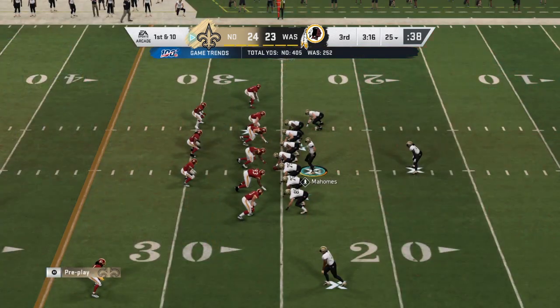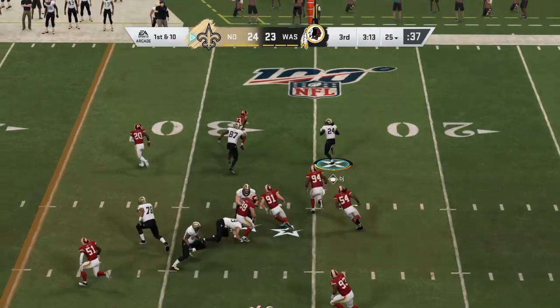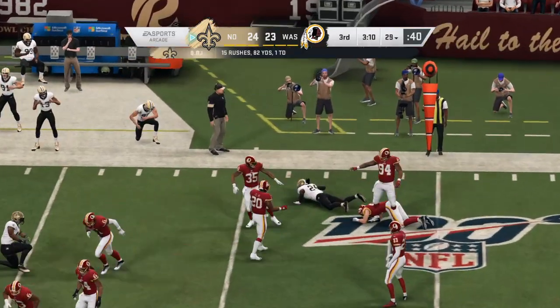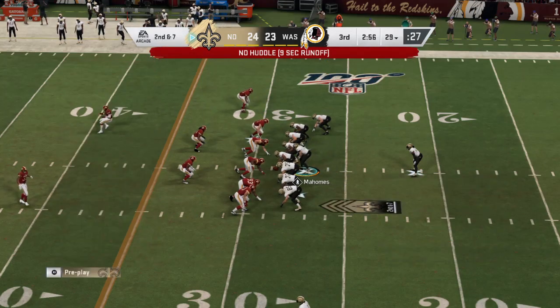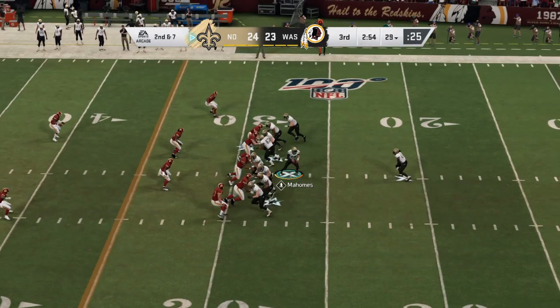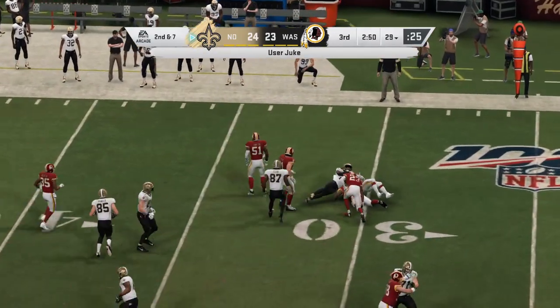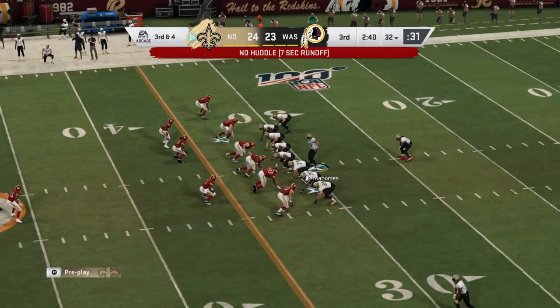The Saints offense on the field, ready to get their drive started. Now a handoff here to his running back. And now running right through it. He takes this for 3 to the 29. And quickly they get to the line. And he'll give it here to his running back. A very good move, but for a short gain out near the 32.